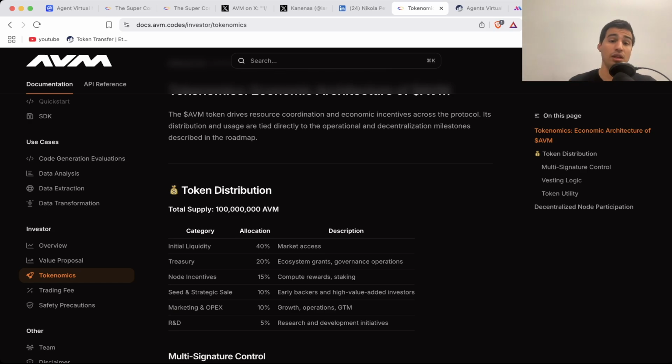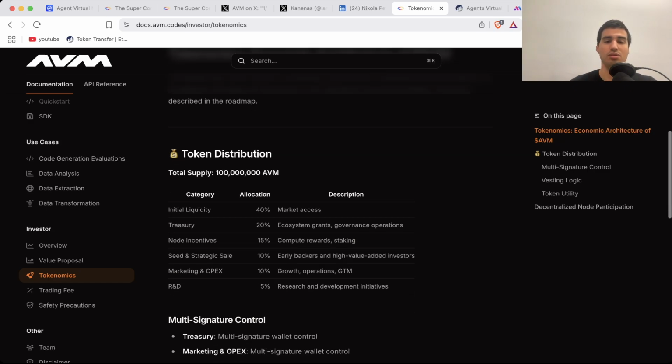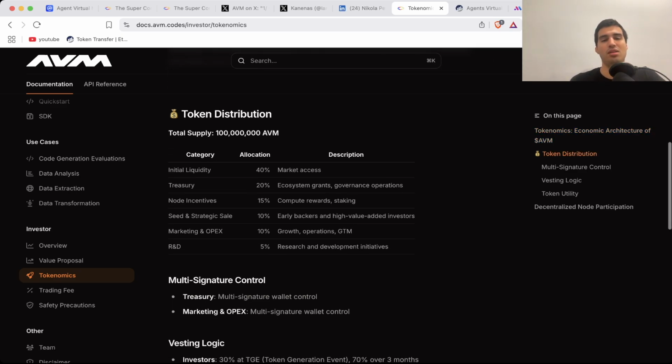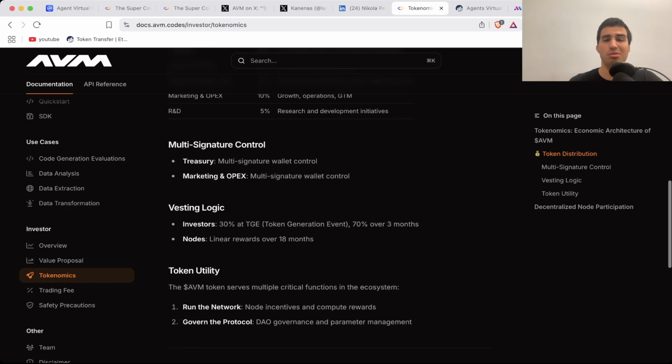But I will say the initial liquidity, that's what's out in the market, is 40%. Then the treasury has 20%, node incentives 15%, seed and strategic sale 10%, marketing and OPEX 10%, and research and development 5%. So obviously some goes to the community, like ecosystem grants and that kind of stuff. But the sale, everything with these sales, I don't really, for the most part, agree with, but it's up to your own judgment.